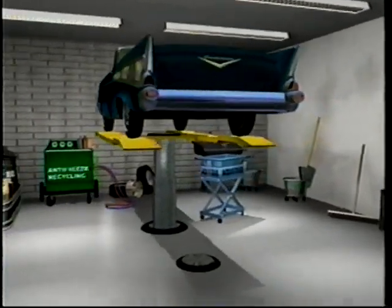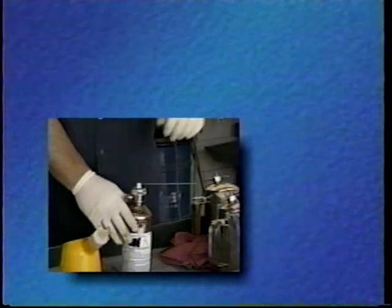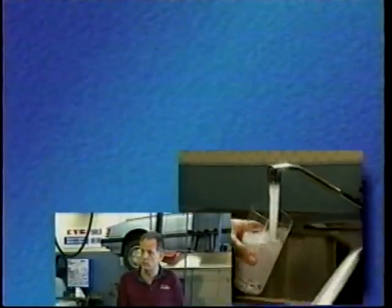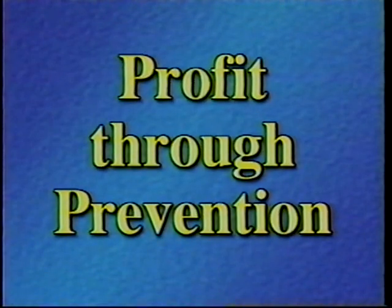A clean shop improves employee morale and makes a positive impression on customers. The environmental best practices described in this video will lower your shop's operating costs and create a safer workplace for your employees, both of which add dollars to your bottom line. These techniques will help your shop use materials more efficiently, reduce toxic chemical use, and lower waste generation, all of which is good for the environment and will save you time, money, and worry associated with liability and regulatory issues. Make the smart business decision. Just like the shop shown in this video, your shop too can profit through prevention.